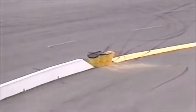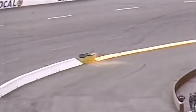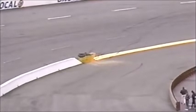Okay, Jeff Burton had a good run here at the start. He'll have some more. Let's go back upstairs. So the end of the wall does not collect the cars, and those barrels designed to protect them do their job.